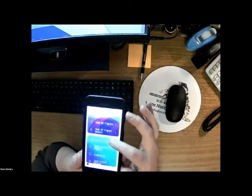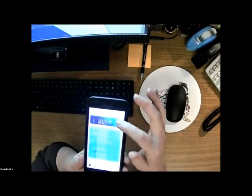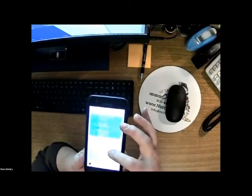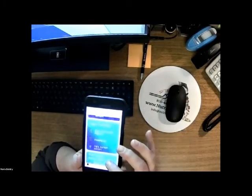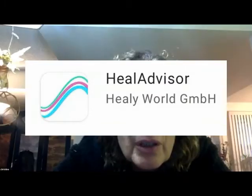See, when I scroll, I don't have that one. It's kind of opaque and I can't click into that at all.